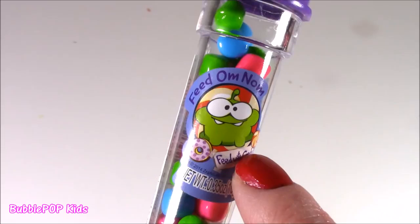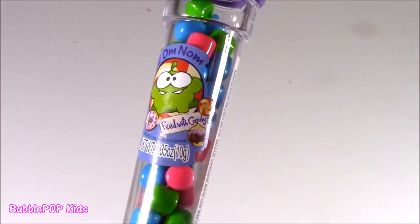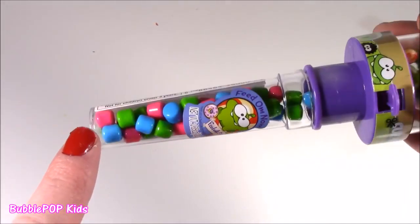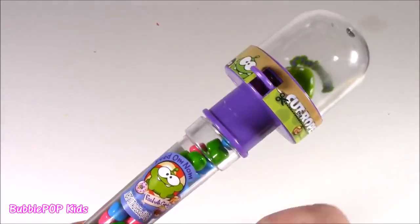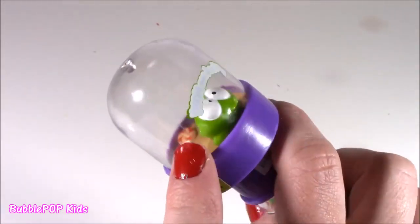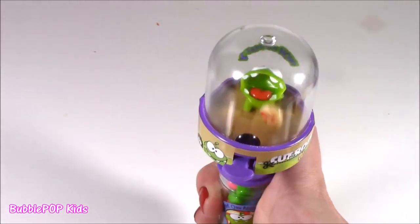Bubble, this little Friday looks like karaoke. You know karaoke? It says feed, nom. What is that? Funny, because this looks exactly like the candies from that rocks, paper, scissor. Not too great, but we're going to test them. But more than the candy, I love this little game. Look at that little froggy. He's got his mouth open. And you got to try to give him a candy.